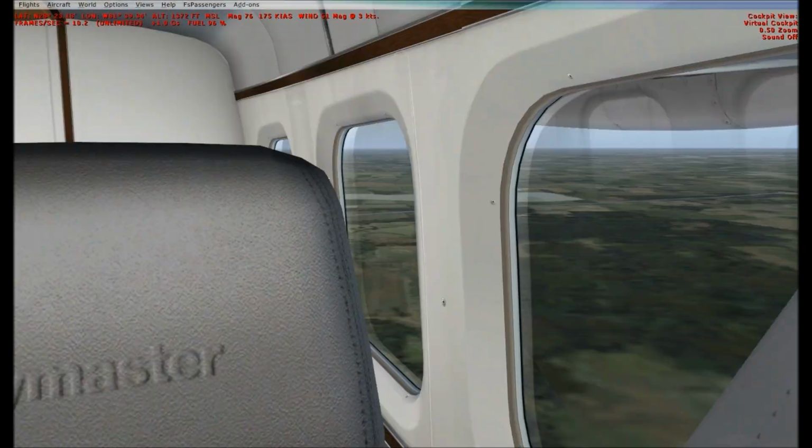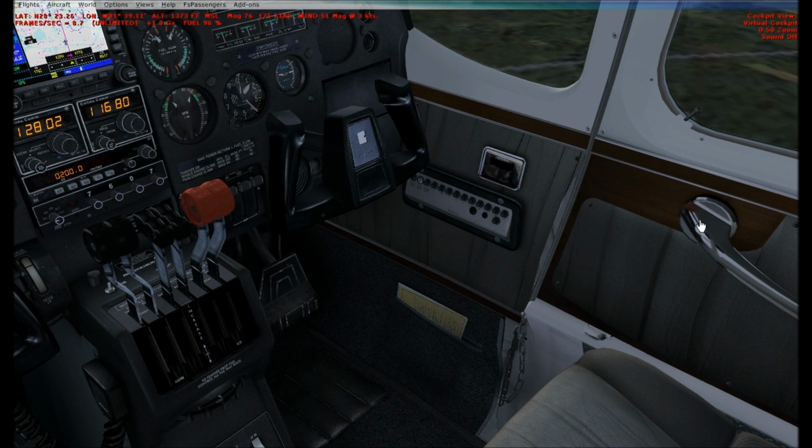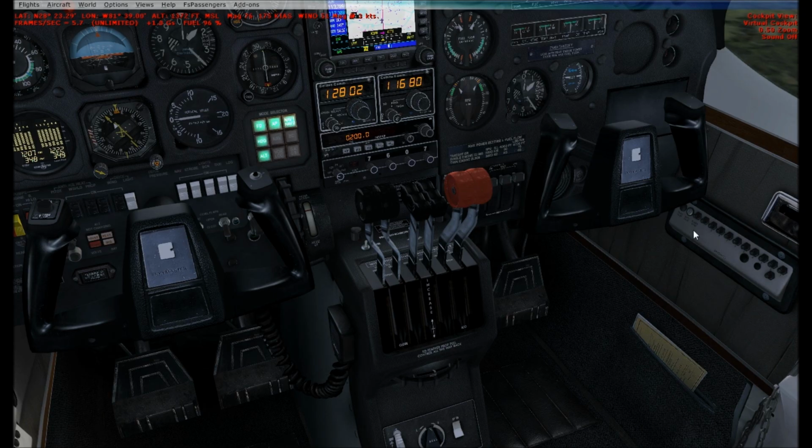Yeah, there's a little window on the side you can open up there. You can open up the main door in flight, but I don't recommend it.